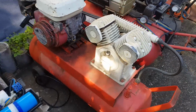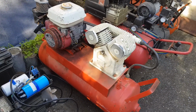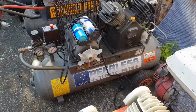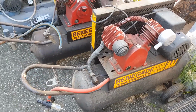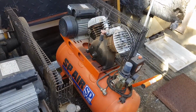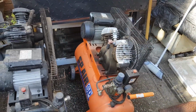I know what the brand of this one is. I just can't remember. I think it starts with a C. It's a really good brand. This one here is a Peerless Ultimate Series. And those ones there were Renegades. And this one down here, this orange one, is an SP Air Construction Series. And I don't know what the deal is with that.